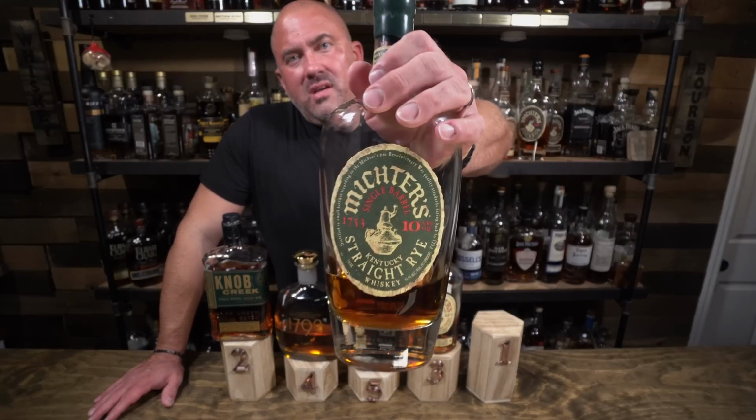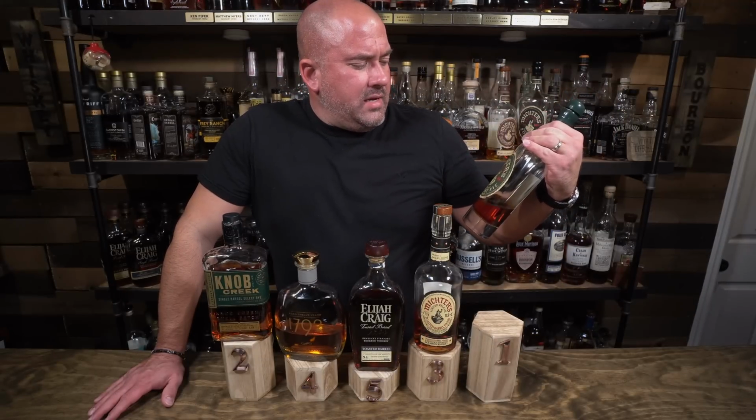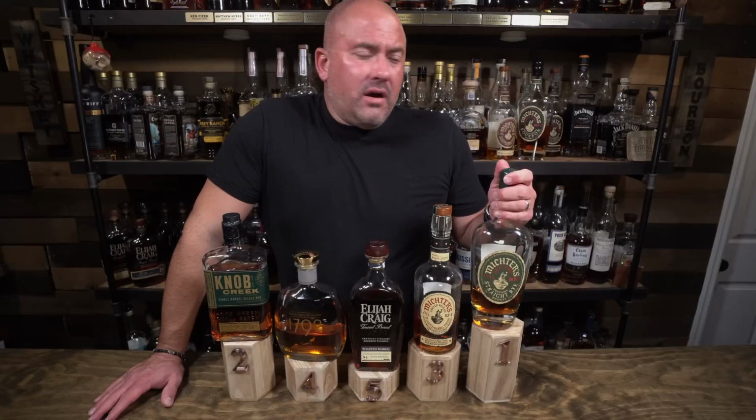Which is why first place tonight, Michter's 10-year rye. And this is a delicious one coming in at 92.8 proof. This Michter's 10-year, absolutely delicious. I don't have enough good things to say other than I guess the only caveat to this would be I wish the Michter's 10 years came in at a little higher proof. I wish they came in at 100, 105 proof. Michter's barrel entry proofs are much lower than others. I kind of wish that the Michter's 10s, both the bourbon and the rye, came in at barrel proof.